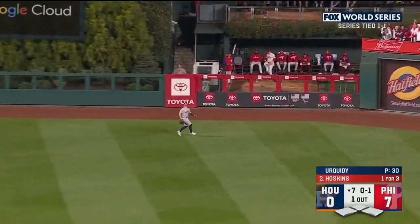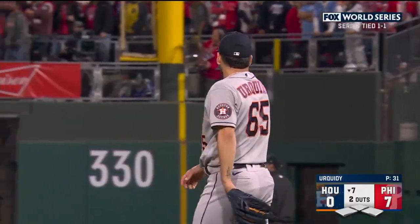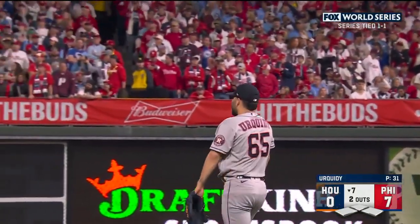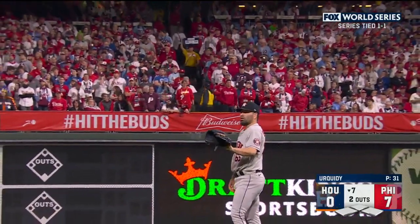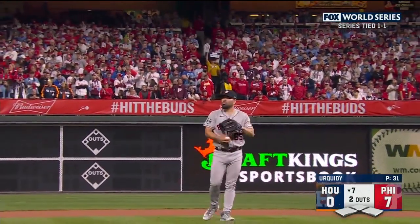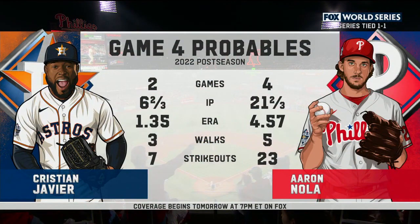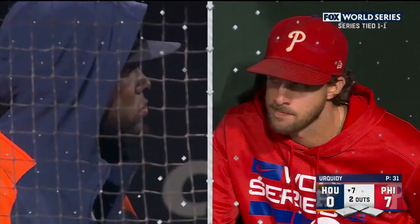Hoskins sends one way up there, but got under it. And McCormick's got it for out number 2. Well, as we look forward to tomorrow night's game, you've got a pitcher for Philadelphia who has an opportunity to atone for the first game, right? And I think people ask me all the time, what do you do if you've had success against a team and then you face them again versus not having success? I actually think it's easier for a pitcher who has not had success to make the adjustment than for hitters who faced a pitcher and dominated.